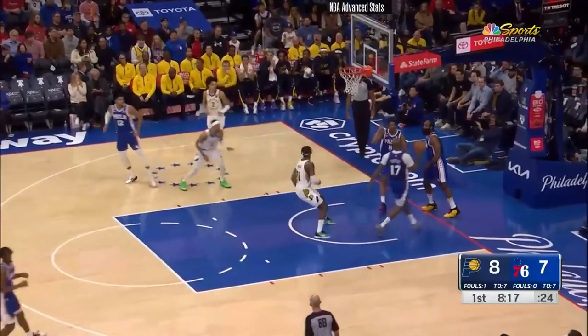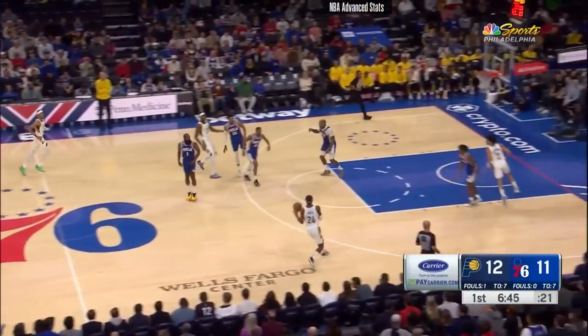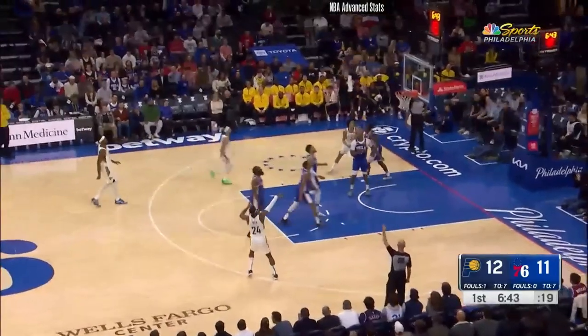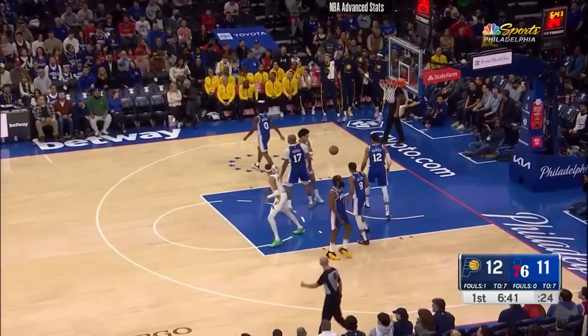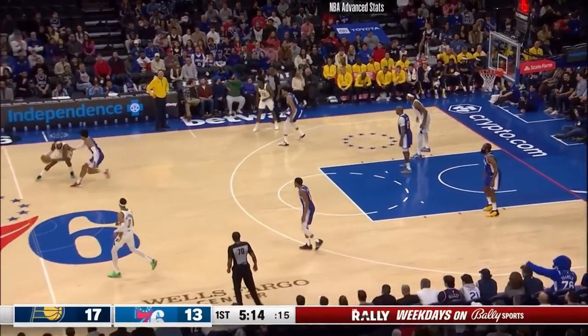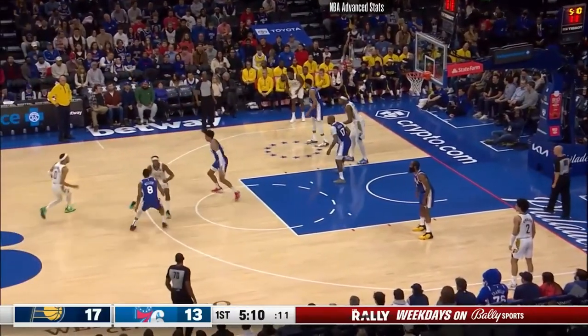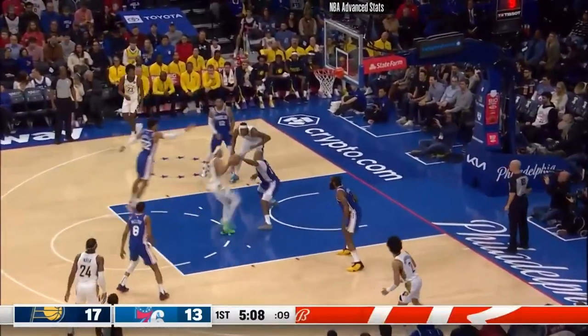Haliburton, the hesitation and the finish. Tough finish. The body control and then the soft touch. Here we go. Hield, second triple tonight. Smith cut off by Melton, who played the last number of years in Memphis, was traded to Philadelphia in the offseason. You got to watch Tyler. He's a good defender. Got him.